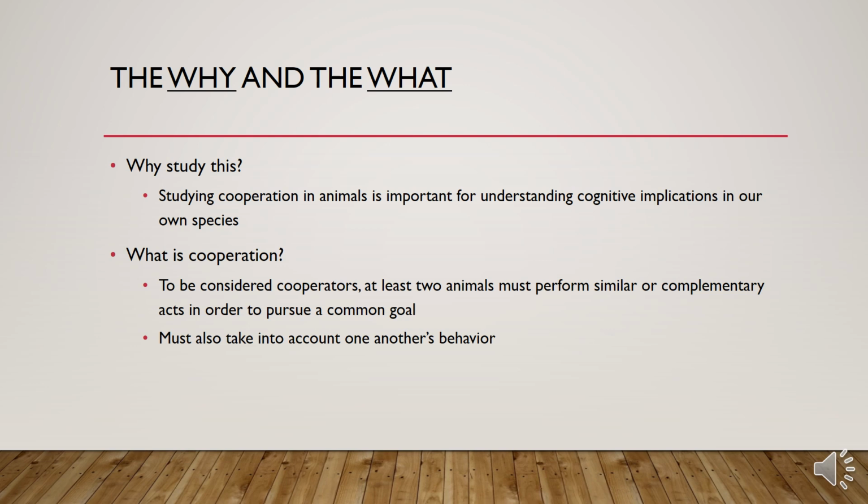So, why study cooperation? Well, studying cooperation in animals is important because it gives insight into the cognitive abilities and cooperative behaviors of our own species. In the experimental context, cooperation entails that at least two animals perform similar or combined acts in pursuit of a common goal while also taking into account each other's behavior.